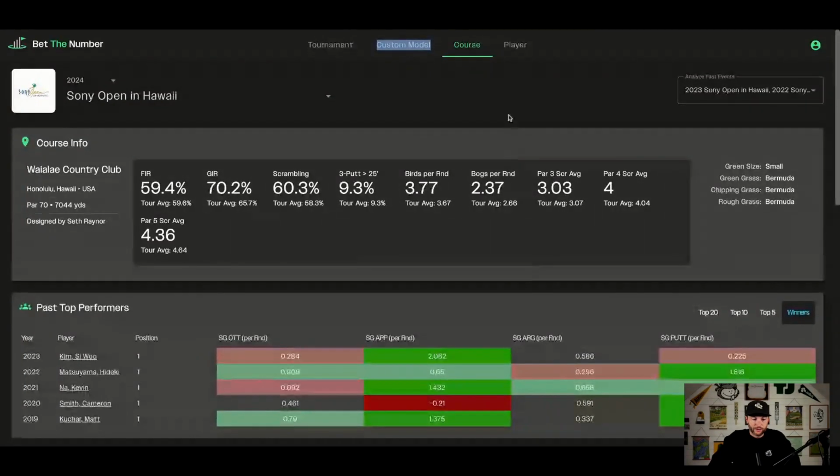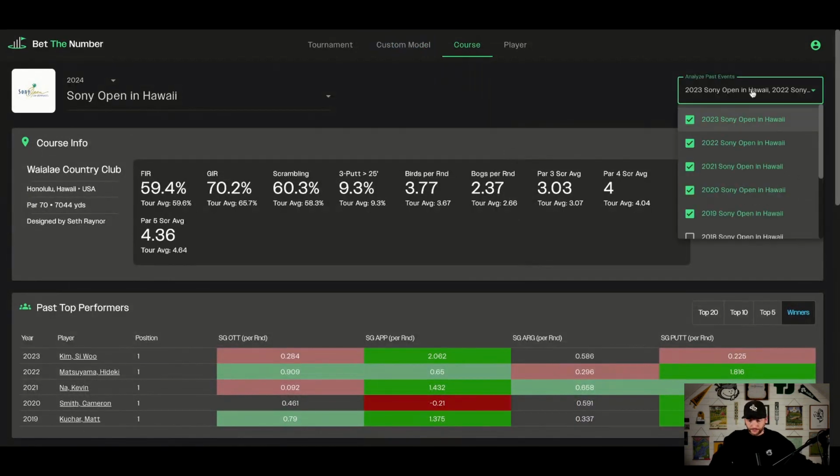All right, let's take a look at the golf course. So we got Waialae Country Club. On the filtering here, I did filter it out to the last 5 years. Normally it defaults to 3. I went ahead and added the 2020 and 2019. Get a little bit larger view here.